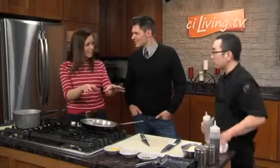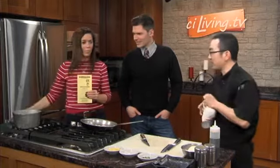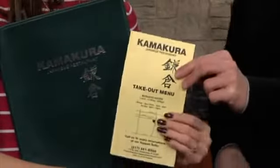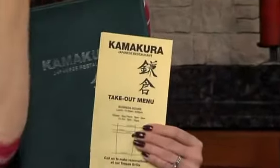And if you can't get to the restaurant, you actually have a takeout menu where you can get it and take it home. Takeout menu, and we can offer that these days. You can definitely, and the full menu. Here, I'll bring that one. Oh yeah, there it is. That's good. So people can just pick it up.